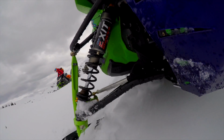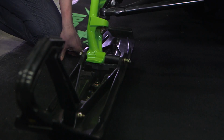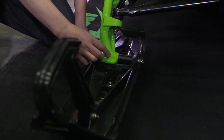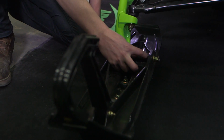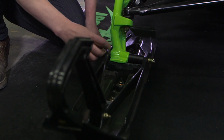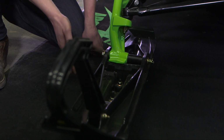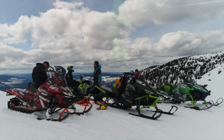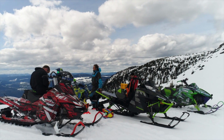Now before we actually look at our ski alignment, let's look at the ski stance. Currently this machine is set up on the narrowest position. How we achieve this is by putting all of our bushings on the inside. If we were going to widen the stance, we would move these bushings to the outside of the spindle, which would bring the ski out about another 4 inches. This is going to allow us to achieve different stances for different riding styles.